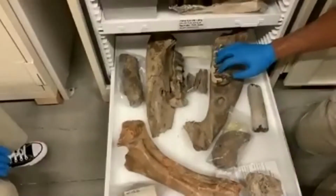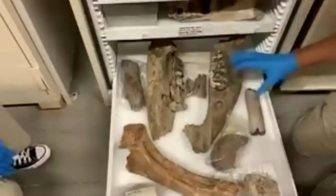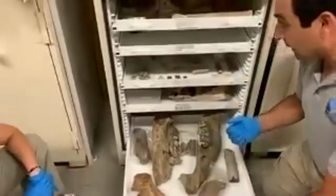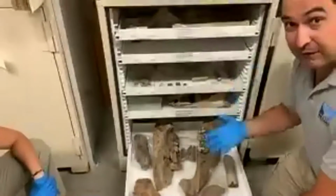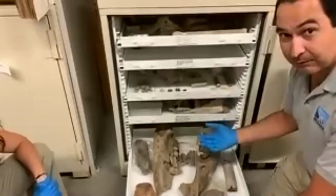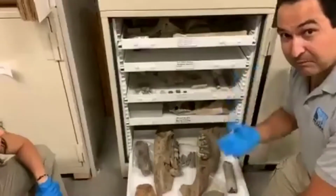So we can see a couple of molars here. These types of elephants had teeth more like us. So they had baby teeth, they had grown-up teeth, versus elephants and mammoths. So this is not an elephant or a mammoth, it's an elephant-like animal, which has very specialized teeth.